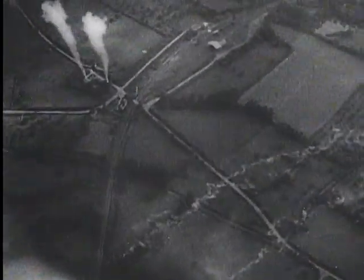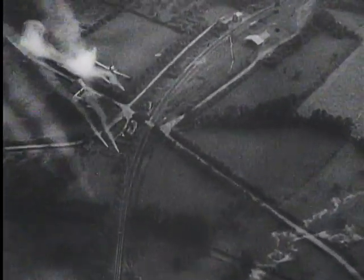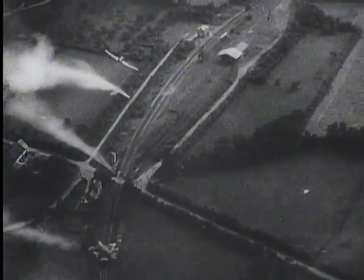Among the most damaging weapons of the Normandy campaign are the deadly rocket-firing Typhoons. Their accuracy and destructiveness have bewildered the enemy. The Nazis have tried repeatedly to mount a daylight counterattack, but thanks to these planes, they have found it next to impossible.